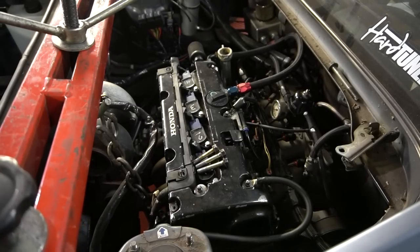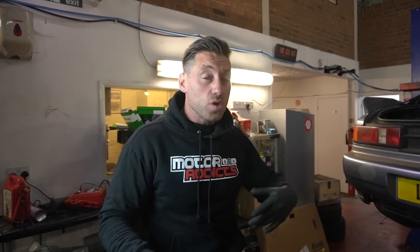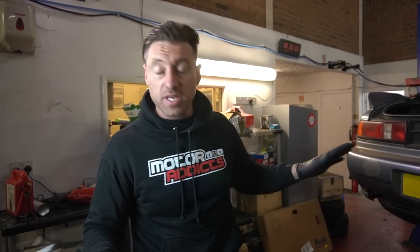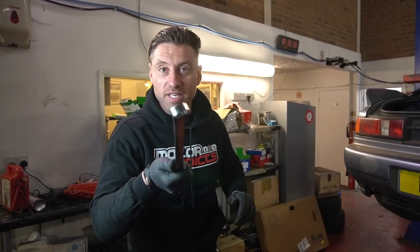So really, there isn't a reason why it shouldn't make 1,000 or thereabouts horsepower, providing the fueling and the turbo and everything else keeps up. Have you got a turbo? I've got a turbo lined up, which is another thing Ahmed is sorting me out.